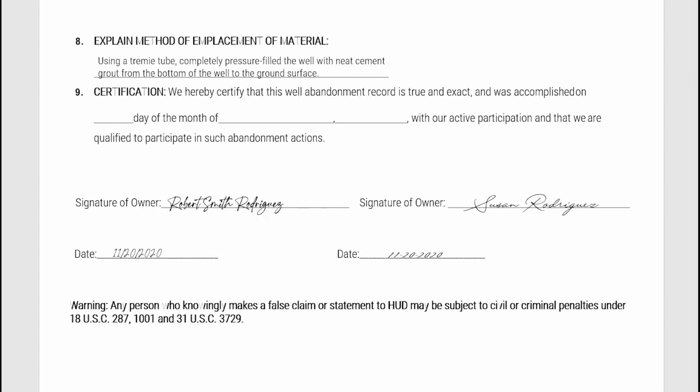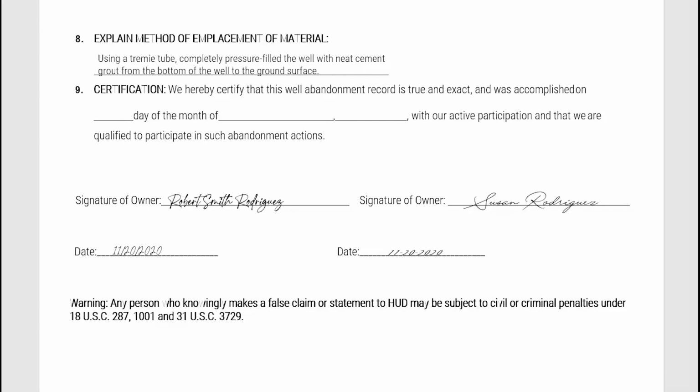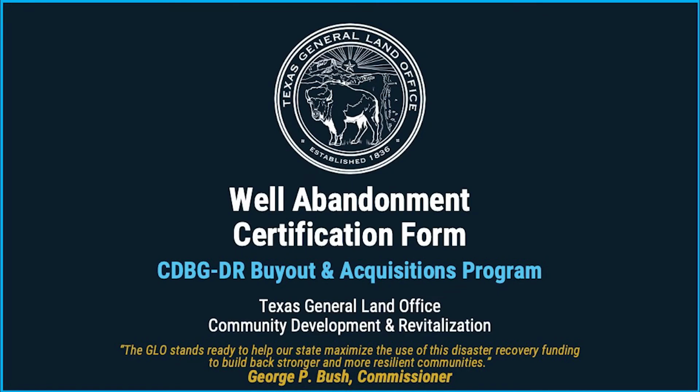Finally, if the well is being abandoned by the demolition contractor, in number 9, they will place the day, month, and year that the well was abandoned. Once completed by the demolition contractor, the subrecipient should place the updated form in the left side checklist file.